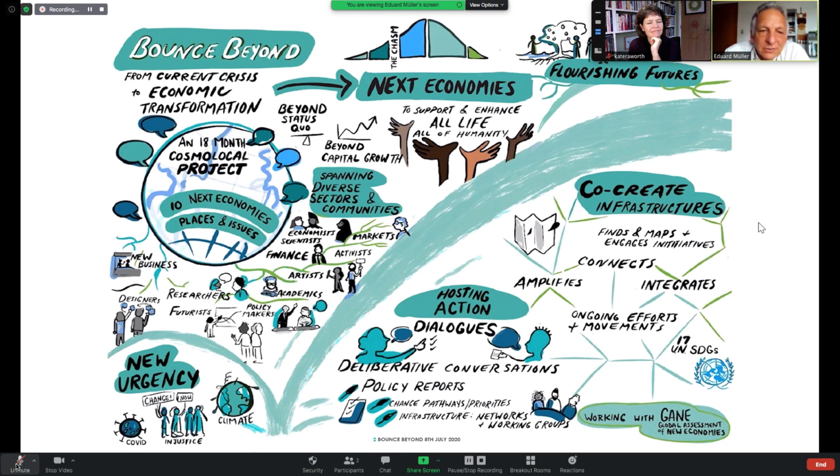So instead of bouncing back to the old system, we want to bounce beyond and co-create new infrastructures for new economies, for new societies. So we're tying the local experience to the national level with Regenerate Costa Rica and to the global level with Bounce Beyond, Wellbeing Economy Alliance, Doughnut Economics Action Lab. We need to collaborate at all levels, and we need to bring all of these global efforts together into one so we can cross that chasm and get moving to really large-scale adoption.